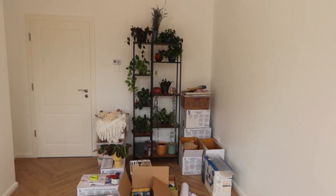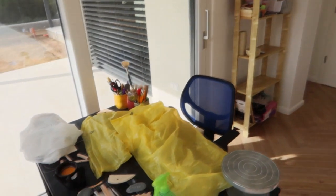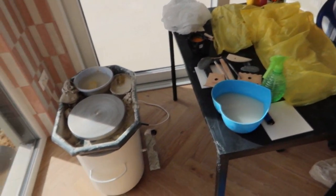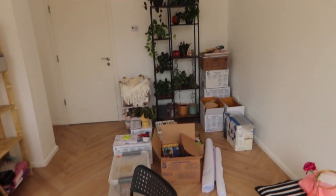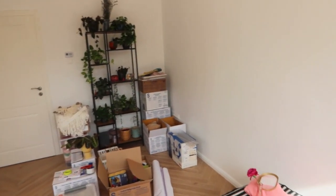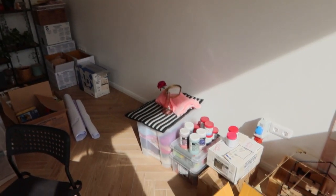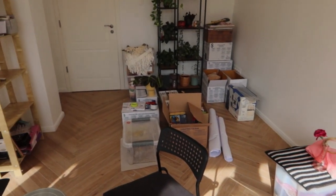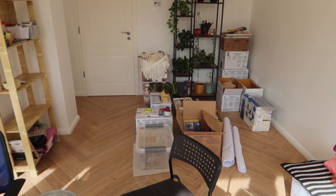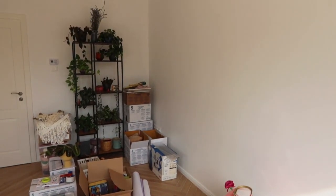Also, this room needs a lot of work still. Yeah, here I've been doing the ceramics and I have all my plants there, but I think here on this wall we need like a bunch of shelves because right now I don't have anywhere to put the stuff, so it's all still in boxes, and yeah, it's a little bit hard to unpack if you don't have anywhere to unpack to.